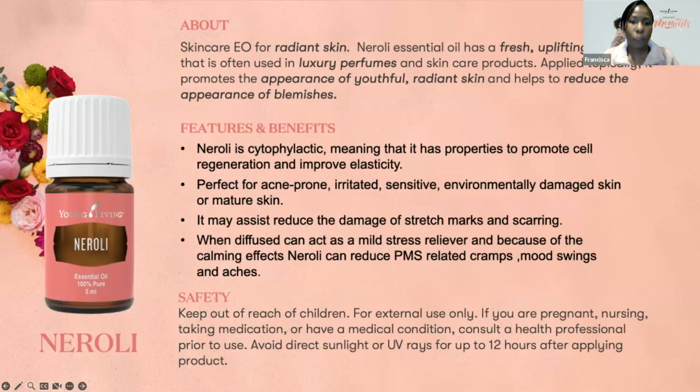So there are other benefits as well to neroli, apart from it being used for luxury perfumes and the skincare ranges that people have. Neroli is actually a cytophylactic, meaning that it has properties to promote cell regeneration and improve elasticity. Cell regeneration is a very important part of all our bodies, because we've got cells that need to be constantly regenerating in our bodies. For example, hair, the skin, nails, almost all the cells in our bodies need to regenerate. They have a lifespan. They grow old and new cells need to be made.